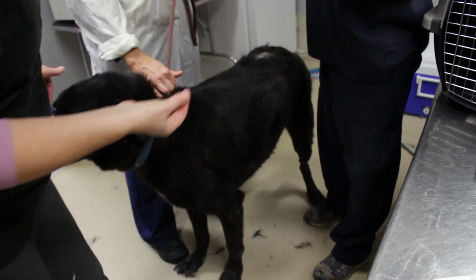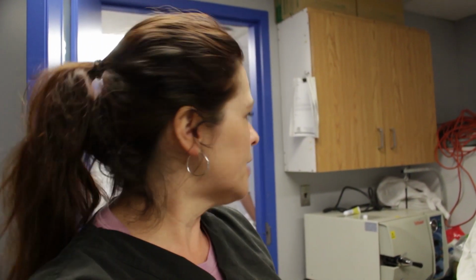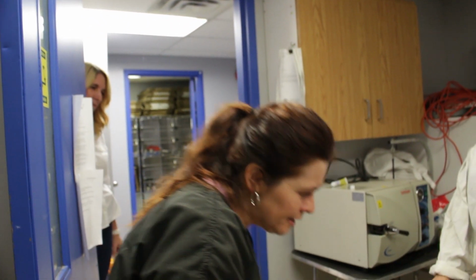So we're going to do a little cleansing of the ears, and then we're going to start some medication, but we will look at a stain slide to see what the population is in that ear. Is it yeast? Is it bacteria? Is it both? Are they rods? Are they cocci? And then we can decide how best to treat. He's probably an allergic dog.